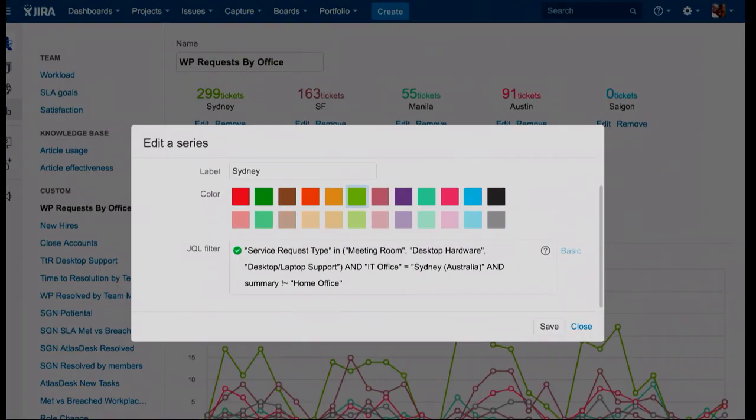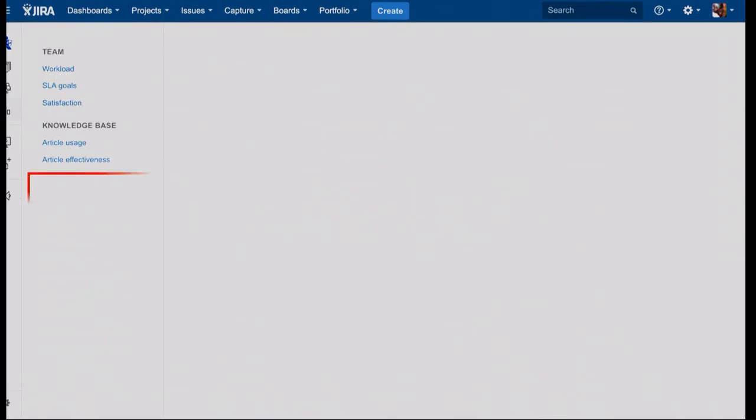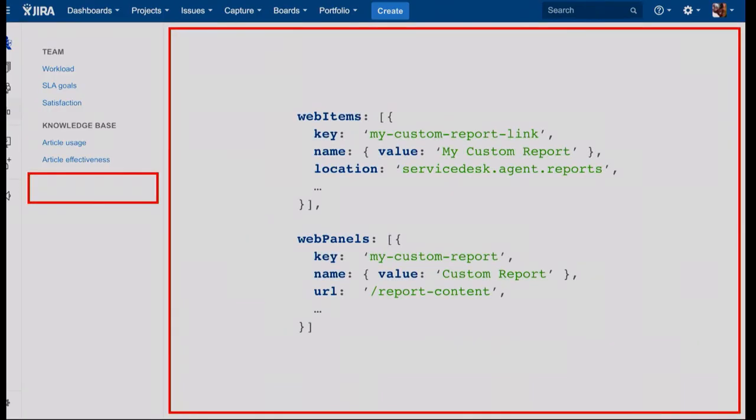Now, reports like this can actually be constructed already inside JIRA Service Desk using pretty powerful JQL. So again, there's quite a lot of flexibility baked into the product. But instead of just limiting our users to time series and bar charts, we're opening up the reports UI. So add-on developers can craft their entirely new reports.